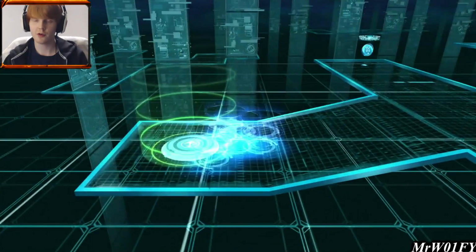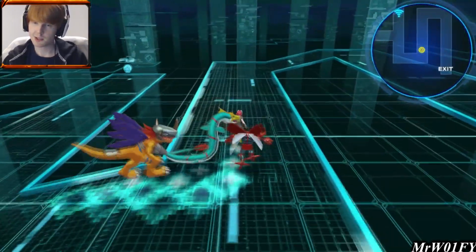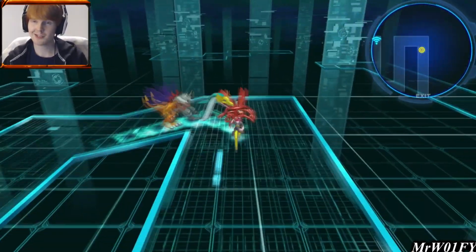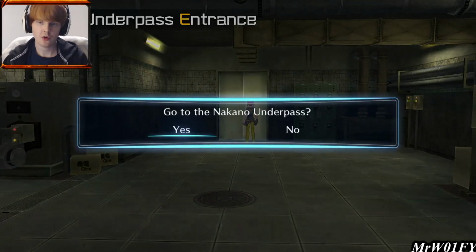That wasn't too difficult. Maybe that's why the Digimon in this area are extremely easy to defeat. The game's kind of trying to give you a bit of a breather so that you can learn the new ability, I guess. That's the only logical explanation I can think of. Because I thought if we were to come down here, we were going to encounter a lot more difficult Digis, but who knows? And with that, we can now get into the underpass.